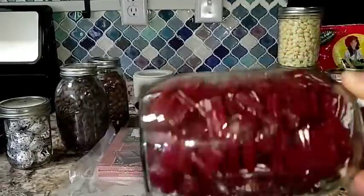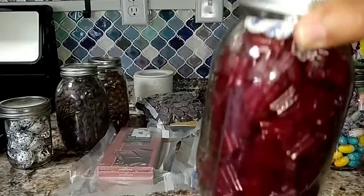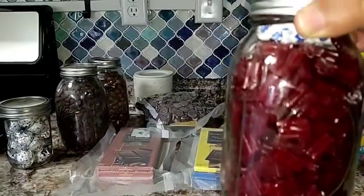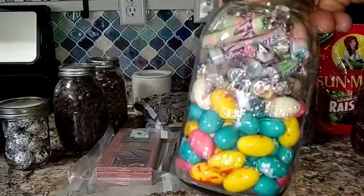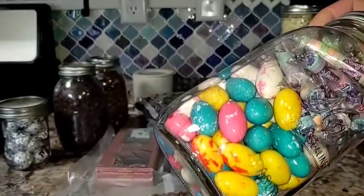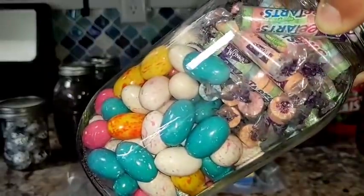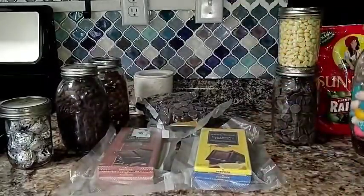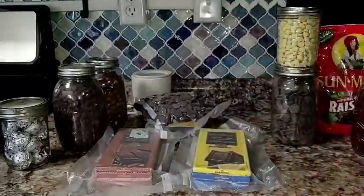So this, absolutely nothing wrong with it, ladies and gentlemen. Nothing whatsoever. And we didn't just open one of these, but we had opened one of these probably about 2 or 3 months ago. Nothing wrong with them. Same thing with your hard candies. Here we have candy covered chocolate eggs. And we have your regular hard candies, which is pretty much just sugar. And as you can see, I just dry canned these.